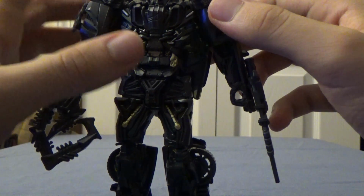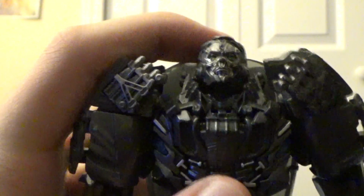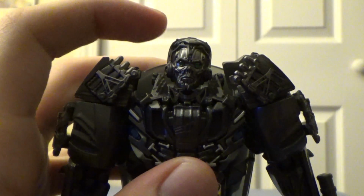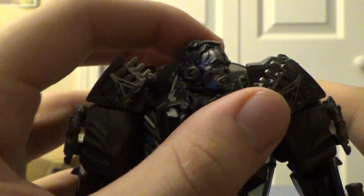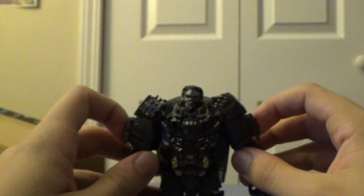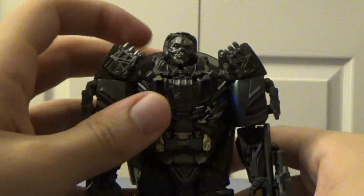Let's see. Oh yes. Raise the camera back up again. Now the head is on a ball joint, so you get this much wiggle wag out of it. You can look up that much. You can't really look down. You can look that way, that much. That way, that much. But there you go. Let me fix his pose, he looks a little weird.